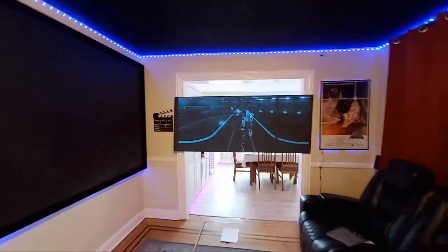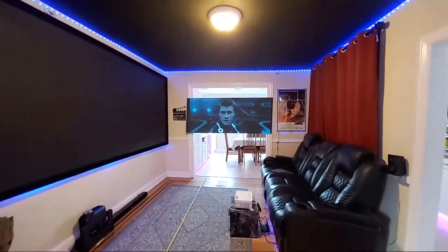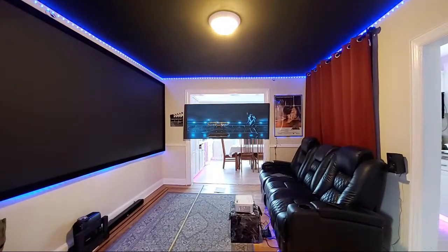Sorry about that. I'm going to show you the light in the environment equals the screen. Like I said, just like a TV. There's no point in going out and spending all this money for an expensive projector. So 720p.